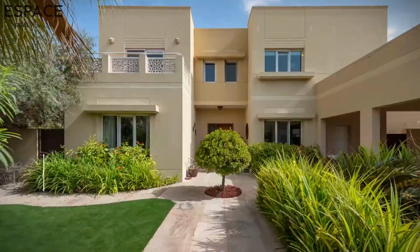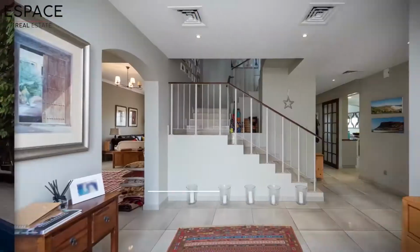Hi, I'm Robbie McDonald and I'm here today to show you 5 reasons as to why this is the best property on the market in July 2021.